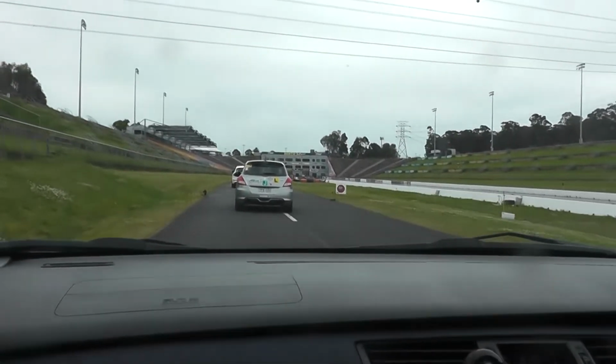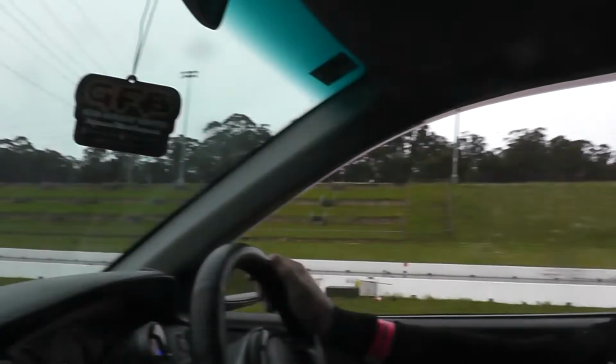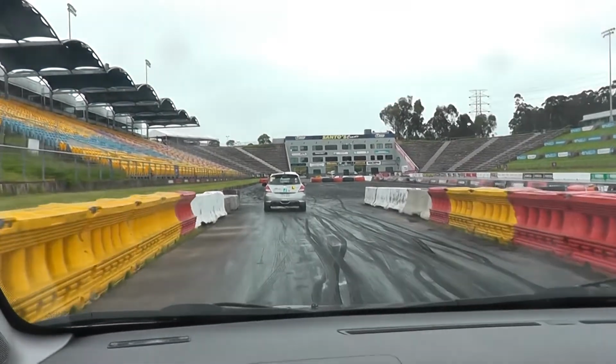Where's the finish? He finishes here. Yeah, there. That's the line. Gotcha. How you feeling about that? That's all right. Some little scary moments. Like very tight bits. And then you'd be like hard on the brakes.